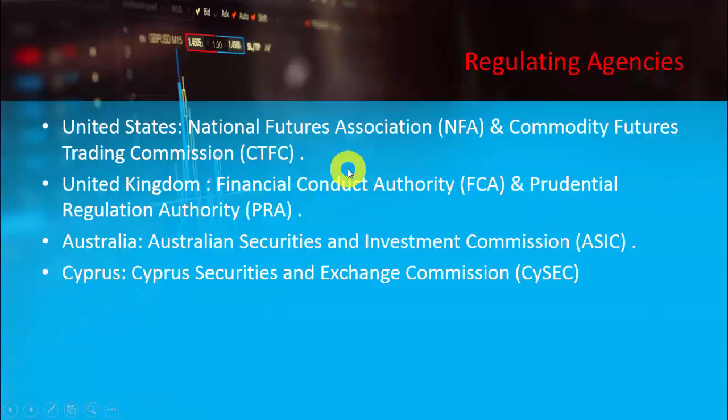So this was the explanation of regulating agencies and regulation of forex brokers. Now, my dear students, we will see the websites of these regulating agencies, and we will see brokers' registration and all the details with full explanation, by going to their websites.